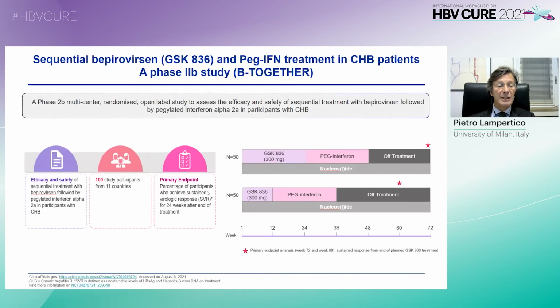I'm not going to present the data of this study, but just to make a point that many companies, this is just one of them, are really looking into this triple combination, even in a sequential way. This is the B-Together study design, including more than 100 patients that will be randomized in 2 different arms. So GSK836 for 12 weeks, followed by PEG interferon.